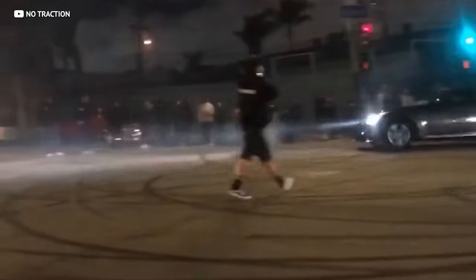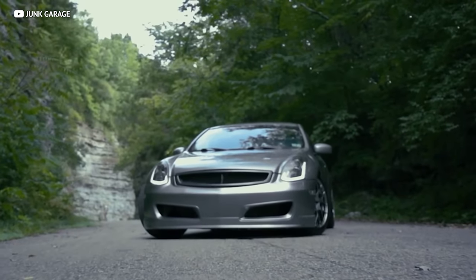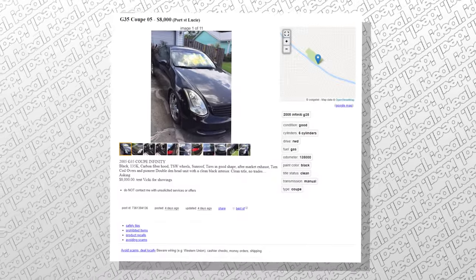And being reliable is good because a lot of times cheap just means cheap to buy, but you'll go bankrupt after a year of ownership. And a VQ engine, it's reliable enough that you're probably gonna be okay. So making this a cheap investment to buy and own. Right now they're sitting at roughly around 8K.